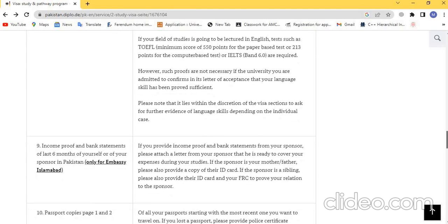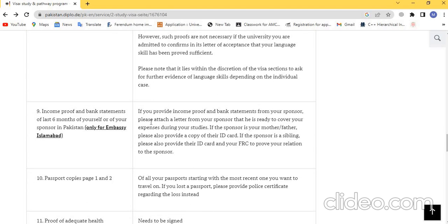After that, income proof and bank statements of the last 6 months of yourself. I want to tell you, this is one of the most important topics here, that the embassy will check where the source has come from. So you should be aware of that.